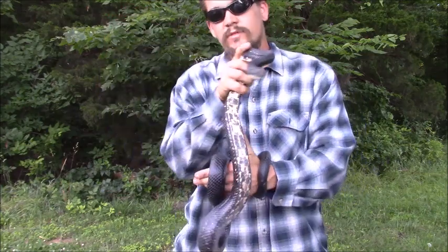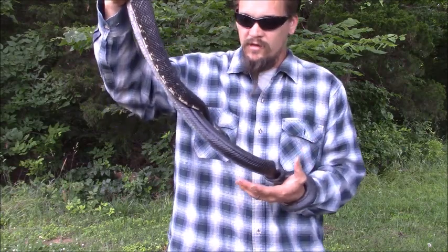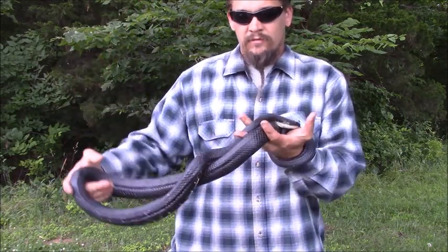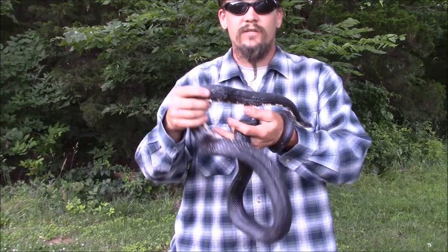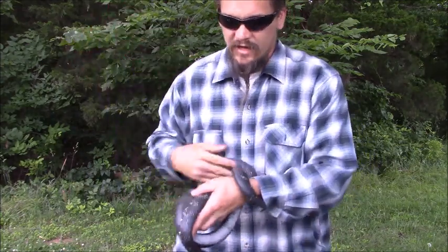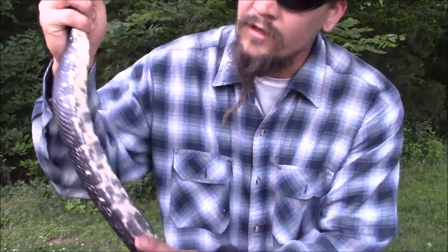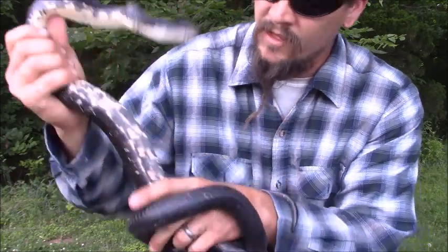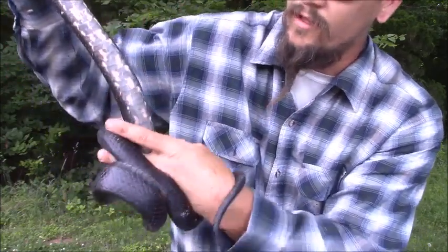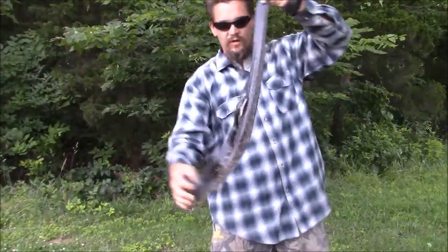Now this is actually the most widely distributed rat snake in North America. It spans a lot of the eastern half of the country, and there's even some isolated populations up in Canada. One thing I like about them is the beautiful belly color. It'll start out white, go white to black, kind of head black to red, and then eventually just go completely down to black. This one's a pretty big one here.